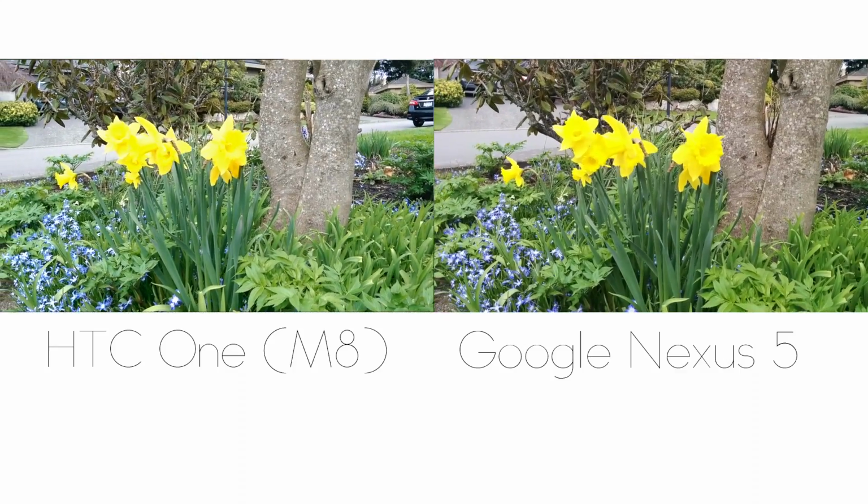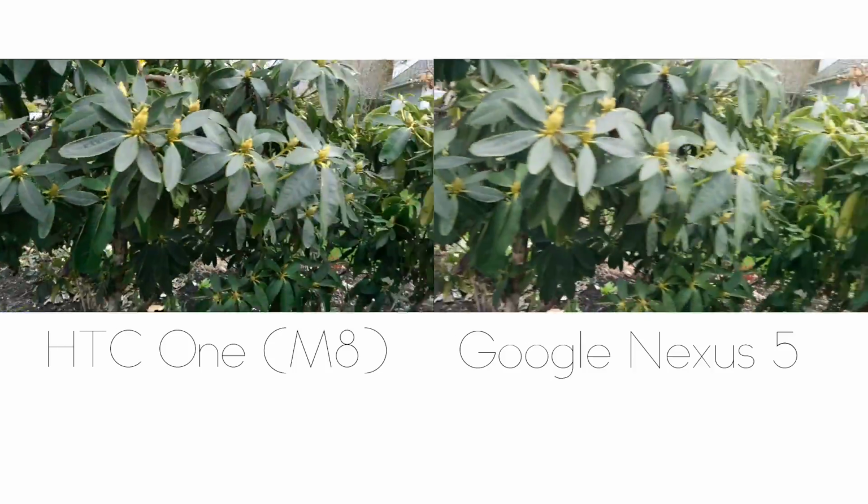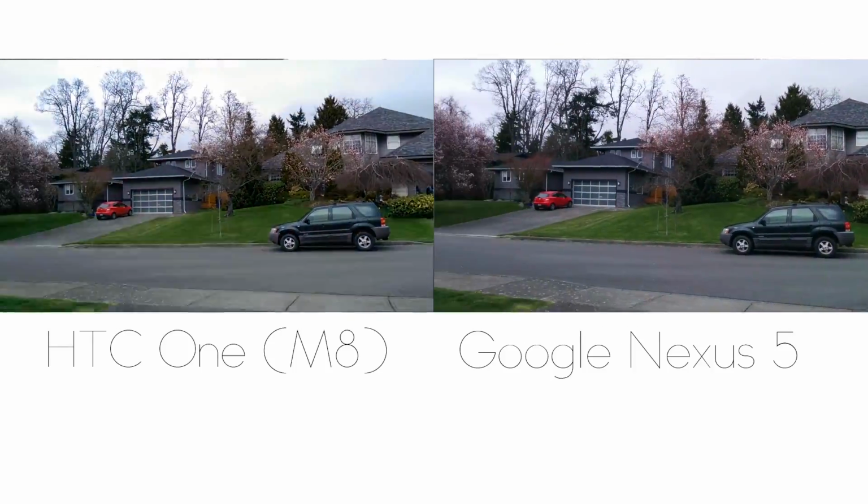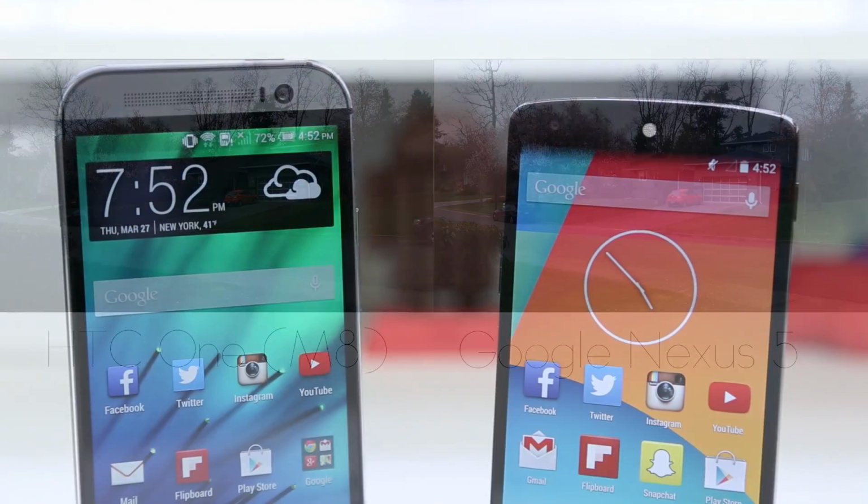The color tone seems a little bit different between both of these phones, but I think it really comes down to the personal preference as to which one you believe looks better.